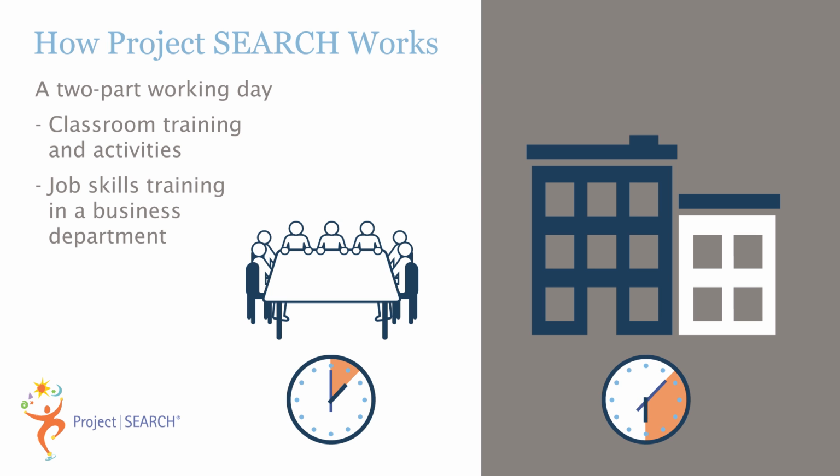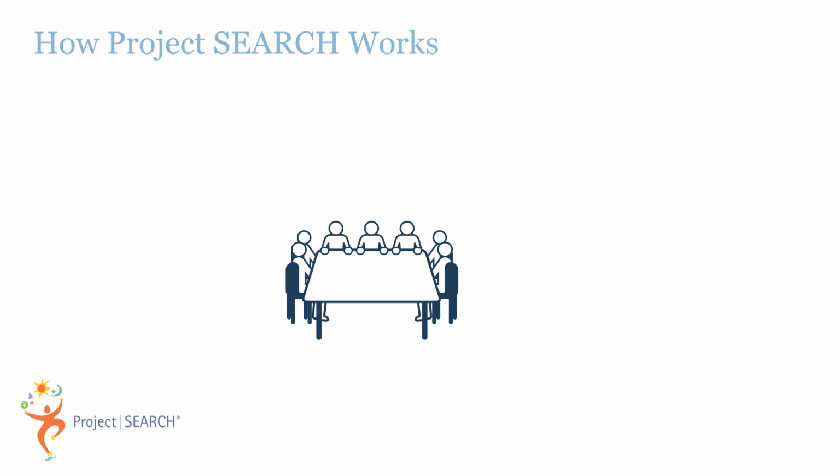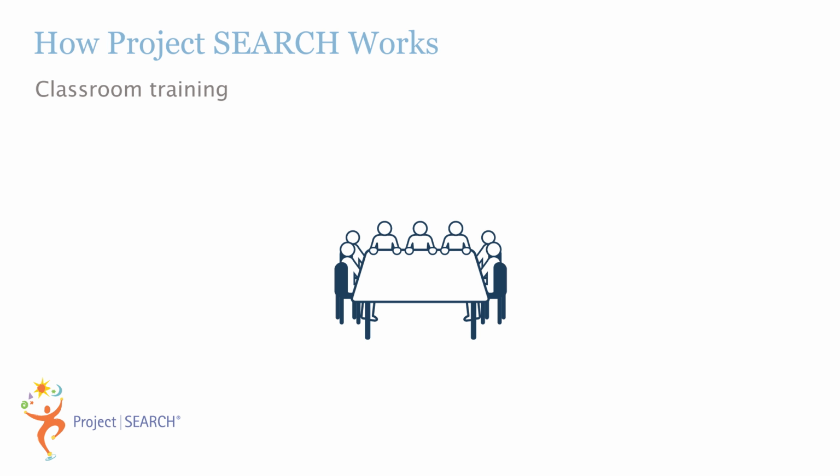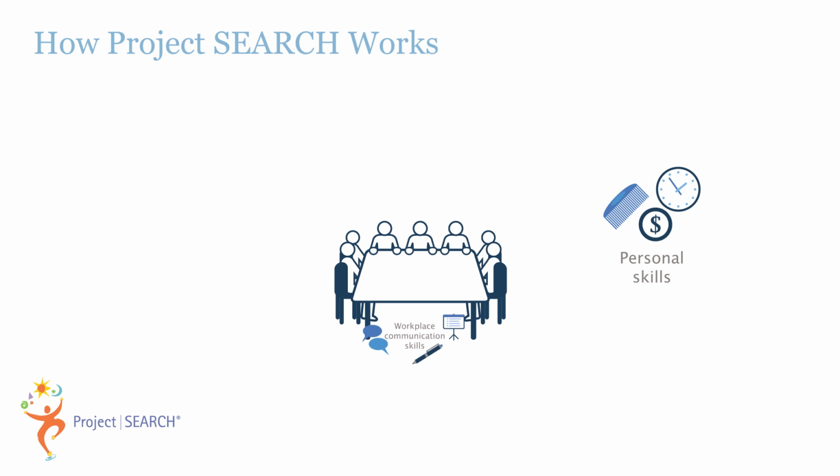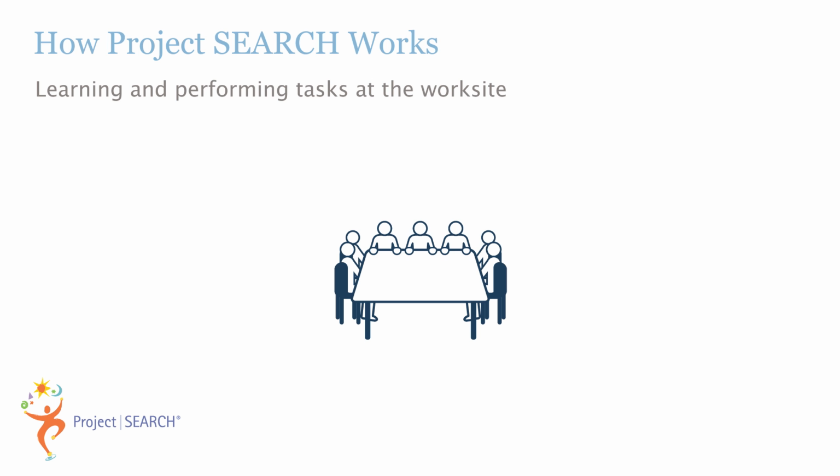In the classroom, interns are trained on a variety of important skills. Fundamental job skills, such as using a computer, answering phones, filing, sending emails, handling inventory, etc. General business skills, such as communicating with others verbally and in writing, including interviewing, making presentations, listening to instructions and corrections, and so on. And personal skills, such as how to manage time and money, how to take care of health and wellness, etc.